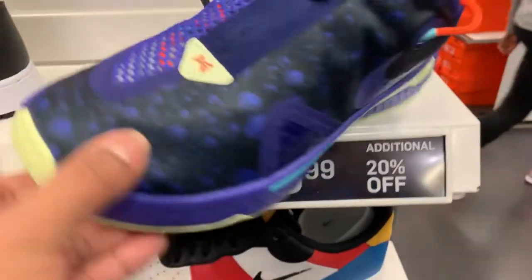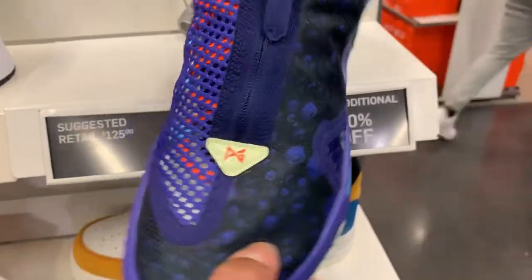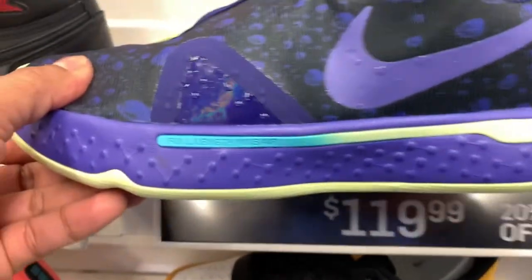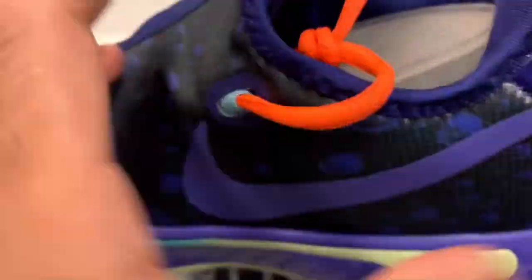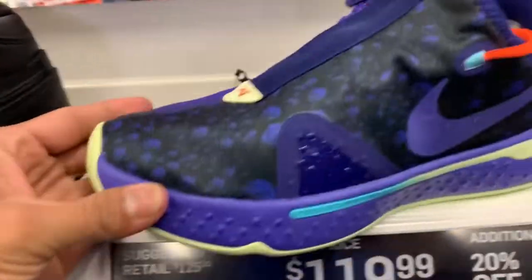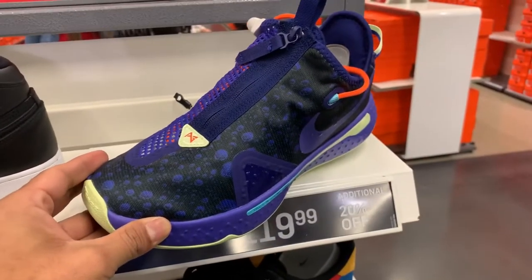And we are here in the next one. We got the PG, Paul George, the new edition of the Paul George, and they were selling for $119.99 with an additional 20%. Not bad for the new release of the Gatorade PG4.